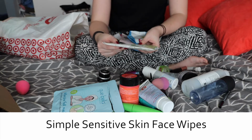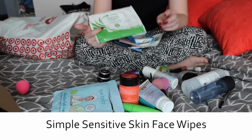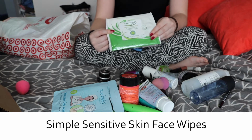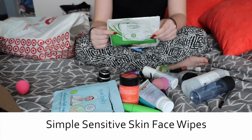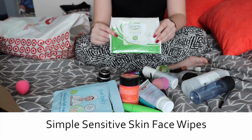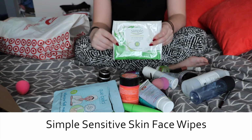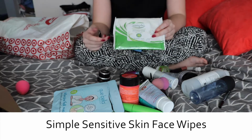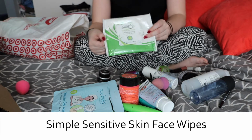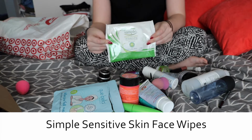Next, I have these Simple Sensitive Skin Experts Oil Balancing Cleansing Wipes. I got these just to try out, and I remembered liking them, but again, I don't think these are really focused on makeup removal. What was great about these though is since they are for sensitive skin, I had no problems with them making my eyes burn, and I feel like these left behind a little bit less residue than other makeup wipes sometimes do.